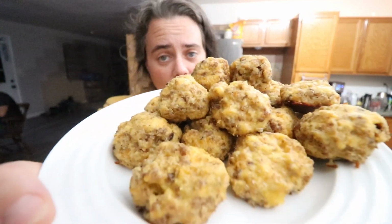Today, I am going to be sharing with you how I made these carnivore / keto, depending on how you make it, egg balls. I don't know what you want to call them. I like to call them delicious, and I can guarantee they are because here they are, and I have had several of them. In the collaboration, there's tons of different stuff.